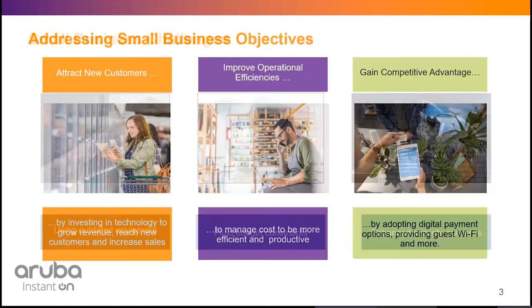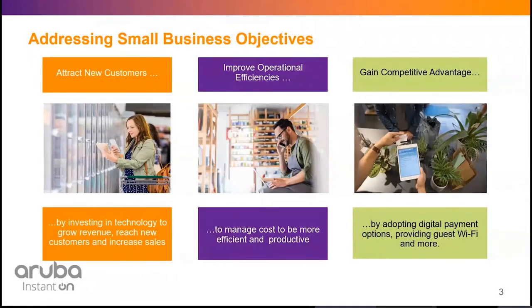So small business objectives are to attract new customers, improve operational efficiencies, and gain competitive advantage, like having digital payment options and providing guest Wi-Fi access, and more. Example verticals are businesses like cafes, restaurants, independent hotels, and more. So with this in mind, SMB customers need enterprise-grade hardware or functionality at a fraction of its cost. So the Aruba Instant-On solution has got you on this.